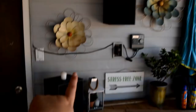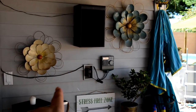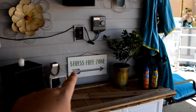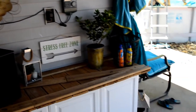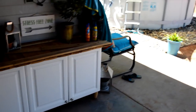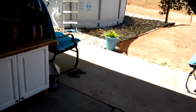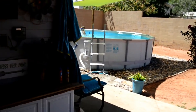So he hung a speaker here, there's one here. The wrought iron or metal flowers are from Pier 1. That cute little sign is from Home Goods, so you can see worn off paint on the siding because it's old. So that's this little area over here. And I like to sit like right here with the misters on me and listen to the radio while the kids play in the pool.